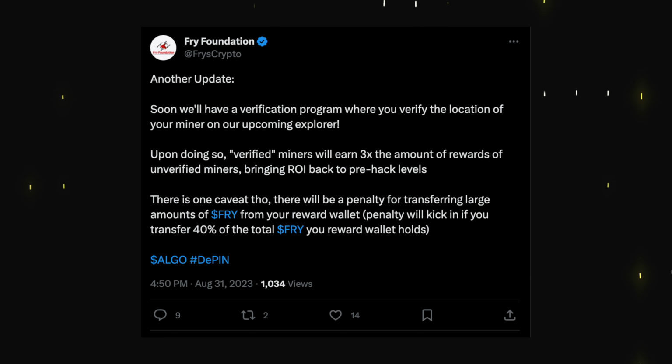Now, according to a tweet from the FRY Foundation last month, they'll be soon adding a verification program where you can verify the location of your miner on their upcoming Explorer. Verified miners will earn triple the rewards of unverified miners, restoring their ROI back to pre-exploit levels.